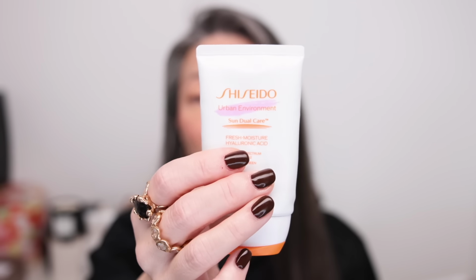Speaking of sunscreen, I love the Shiseido Urban Environment Sun Dual Care Fresh Moisture Hyaluronic Acid SPF 42. As you can see, this is a very well-loved bottle. I think it's pretty much done. But this is such a great SPF that is almost weightless. It's seamless. It doesn't feel too thick. I don't feel like it's super shiny on my face.